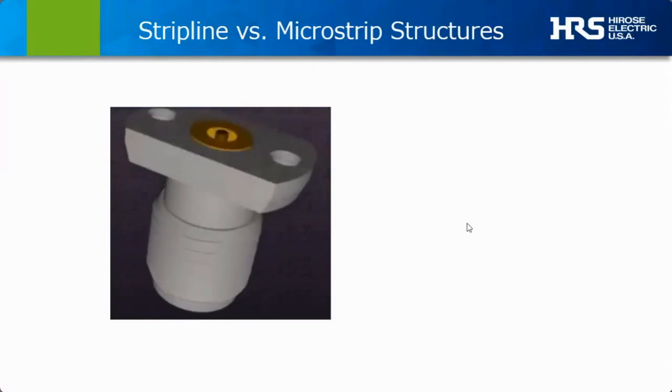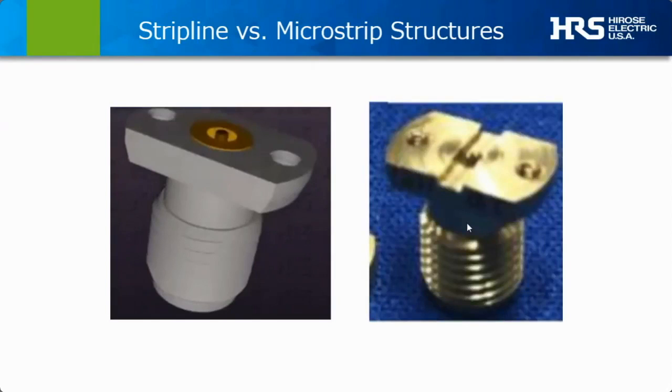Finally, if we freeze an image from that last video, it's also worth noting that the surface trace or microstrip version also requires a groove in the overall connector in order for your surface trace on your PCB to reach the embedded contact in the middle of the connector without making contact with the grounded connector itself. So that's an easier way to actually identify the difference between these connectors if you have them in your lab. If there's a groove on the bottom, it's going to be intended for a surface mount or microstrip version of the device.